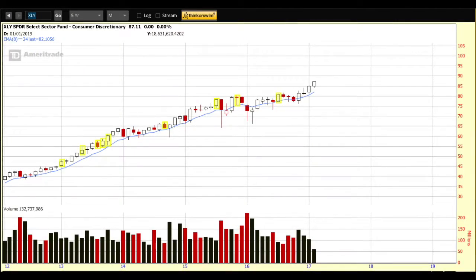We always like to take a look at the sector that our watch list pick is in, and for that we're going to look at the XLY, which is the ETF for the consumer discretionary space. Kind of surprised me that it wasn't part of retail. Instead, it's in the XLY, and it's also part of the S&P. So we're looking at the five-year monthly chart for XLY. You can see it's in a beautiful uptrend, consolidated for a long time and then broke higher. So the sector that Hanesbrands is in is showing strength.